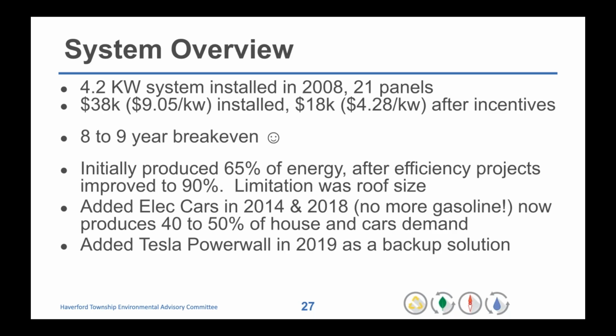And then the cost of my system, well, out of pocket, it cost $38,000 that I had to pay to get that system installed. And of course, my net cost after both federal and, at that time, state incentives brought my cost down to $18,000 for a 4.2 kilowatt system, which is still considerably more expensive than what you'll end up with today. I think what Jason said was for about a 6 kilowatt system, you'd end up spending $14,000 to $18,000 before incentives. So it's definitely a good time to get into solar at this point.